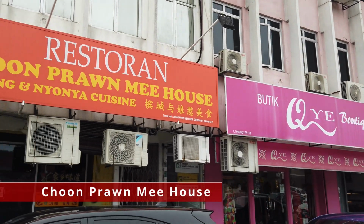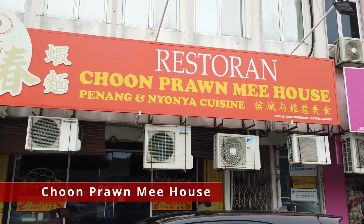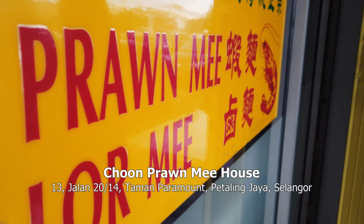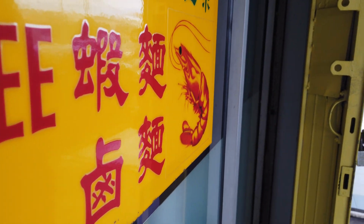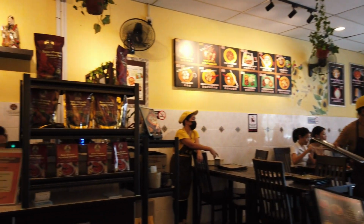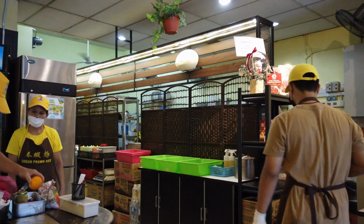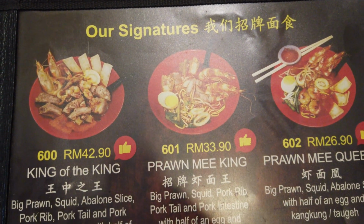Choon Prawn Mee House is a culinary gem that serves up authentic Penang-style prawn mee. It is renowned for its rich and flavorful broth and perfectly cooked noodles. The restaurant originally started as a humble stall at ONS Restaurant on the same block, but they eventually moved into their own shop lot.